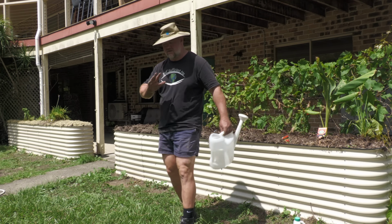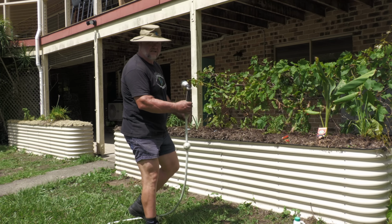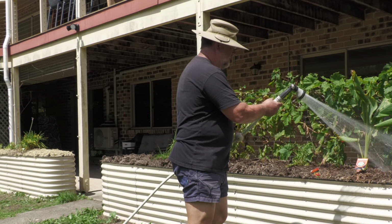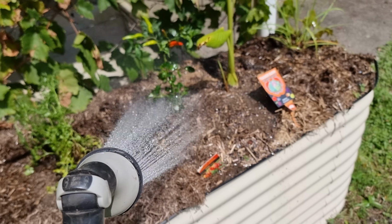Okay, now just a final water in. And I do this to make sure that the plants get a good drink of water. This is summer. And the other thing is it settles the roots down. Makes them grow faster and better and recover better. A real good soaking in.